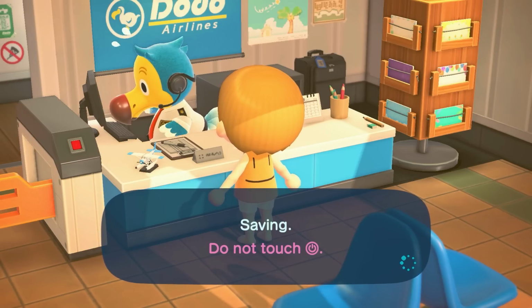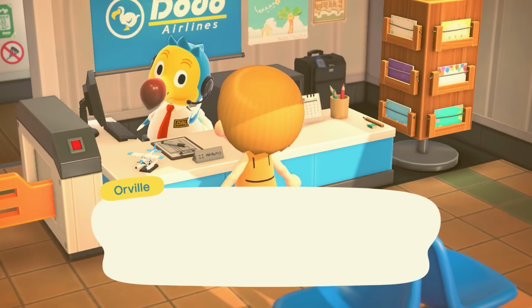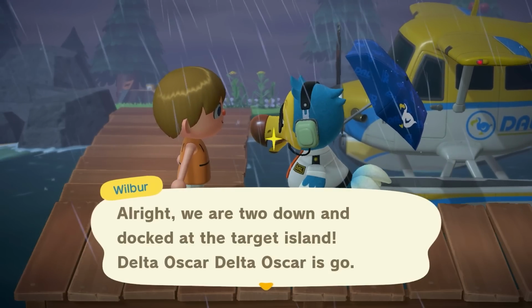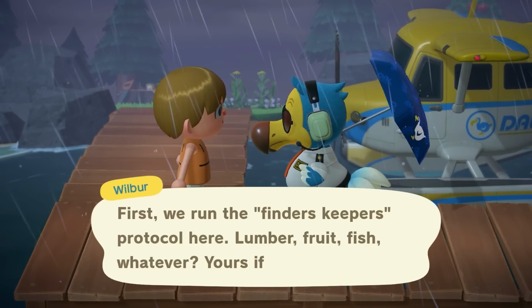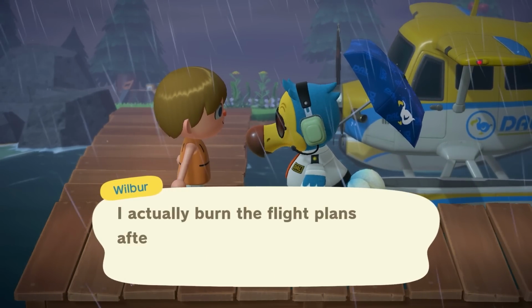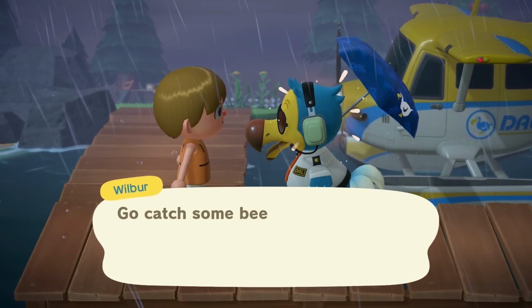All right, we're flying off now to our very first Nook Miles Island. I'm not 100% sure there will be a villager waiting for us when we get there, but maybe there will be. That would be kind of cool. Maybe we'll get someone nice. Yikes. This is not really good luck for a first island. There is a torrential downpour. I don't see this a whole lot. So I'm already a bit stressed out. And if there is a villager here, it's probably not going to be a good one.